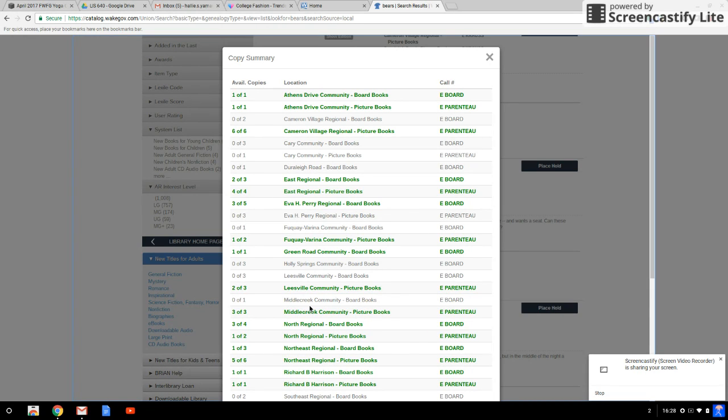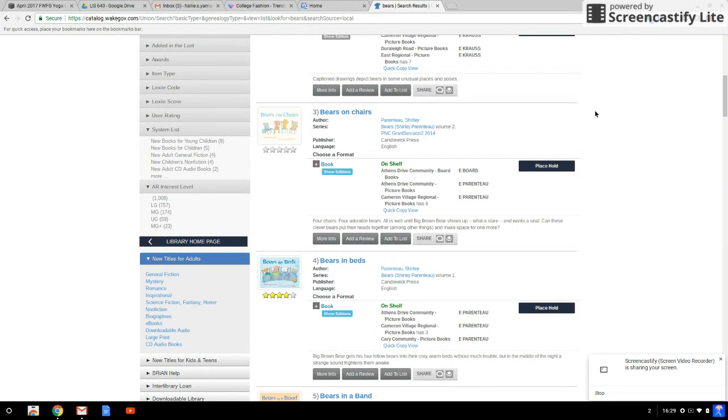And you'll see that there aren't necessarily copies checked in at every library. And at Cary Community Library, there are no copies checked in. So I just got misleading information from the library catalog because it told me it was going to be on the shelf, but it's not on the shelf. And how was I supposed to know that quick copy view showed all of the copies? So that's definitely a drawback.